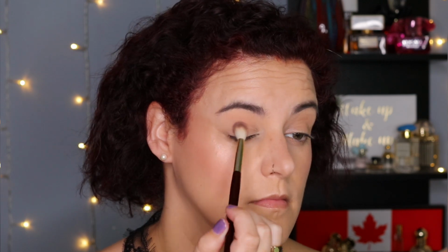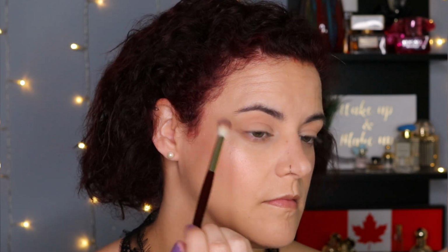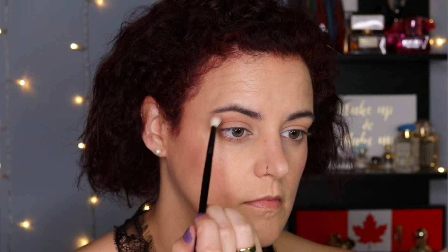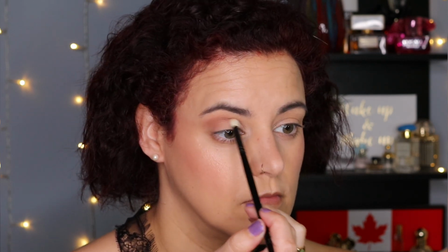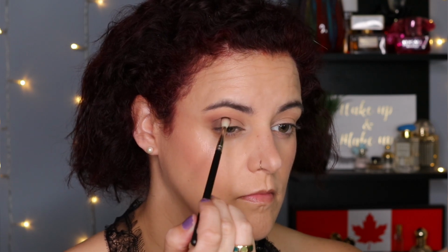In as short of a period as I can do. So I started off with the shade Dust Storm and blended that into the transition area of my eye. And then I went in with the shade called Joshua Tree to help build up some dimension there. I kept that a little bit lower down towards the crease, but still blended it up towards the brow bone as well. Then I applied the shade Thunder, which is the deepest shade in this palette.